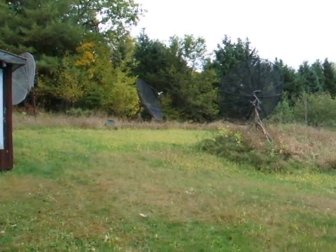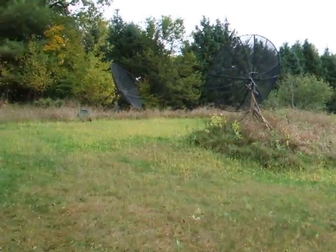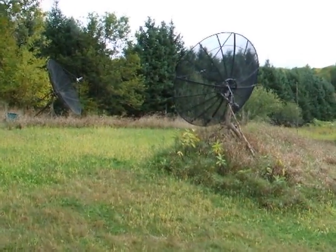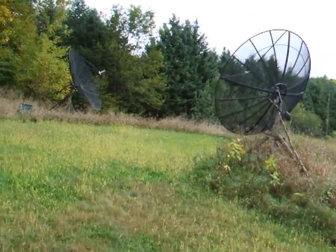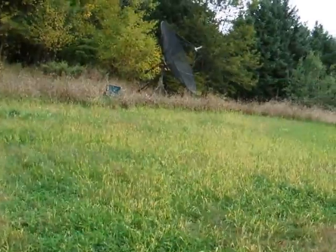It's the beginning of October. The weather's starting to get quite cool. There's a little bit of a breeze today, and the temperature is about 10 or 11 degrees, so not very warm at all. I haven't cut my grass in about a month now.